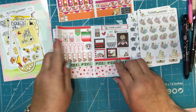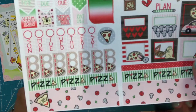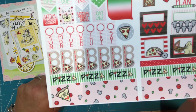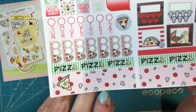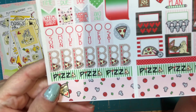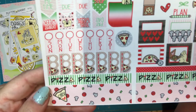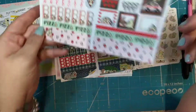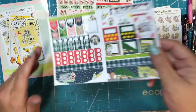And then this one is really cute too. It's a pizza kit. So this is fun, and I love pepperoni and mushrooms, and that seems to be what's on here, except there's green peppers too, which I also like, but if I'm picking a pizza, it's usually just pepperoni and mushroom, but I love it. So that is really cute. These are making me smile just looking at them.